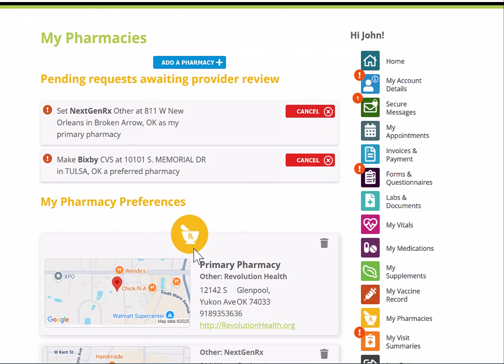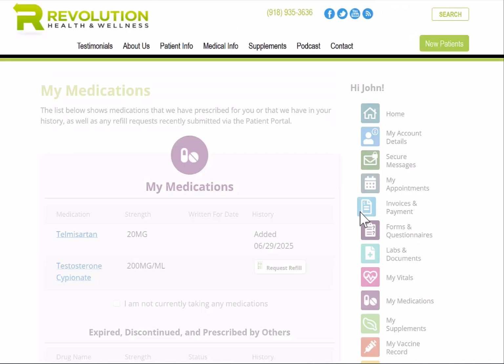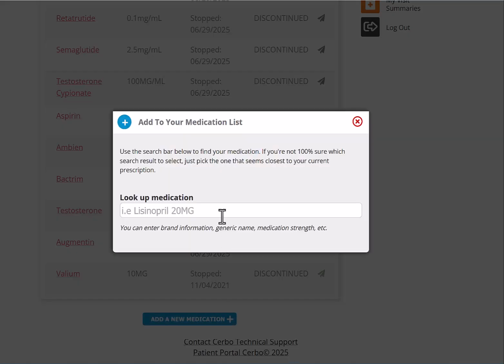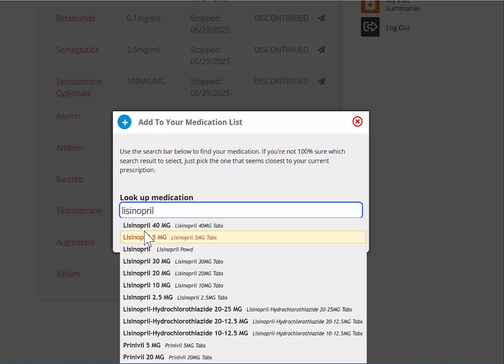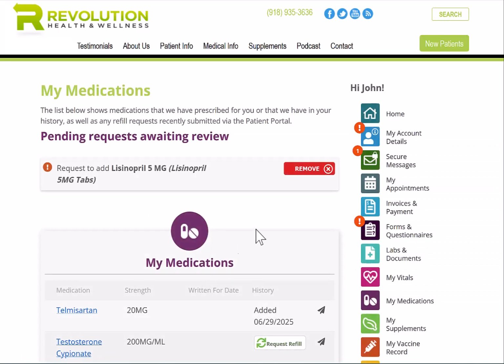Once your pharmacy is entered into your chart, then you can go to My Medications, click on that, and if you need to add medications, you can scroll all the way to the bottom and click Add Medications and just say lisinopril, and let's just say it's 5 milligrams daily for hypertension, complete and add. And so again, it's going to show this notification that we are trying to add this into our chart, and it requires the clinic staff to update that.